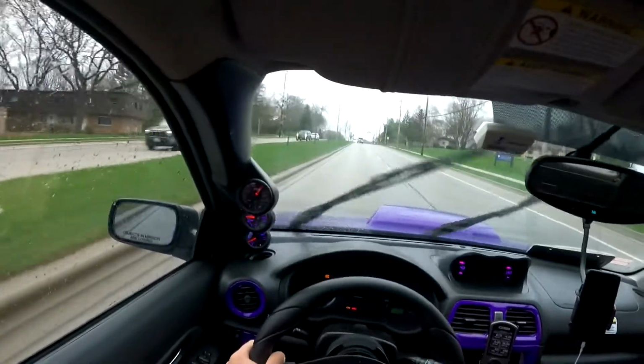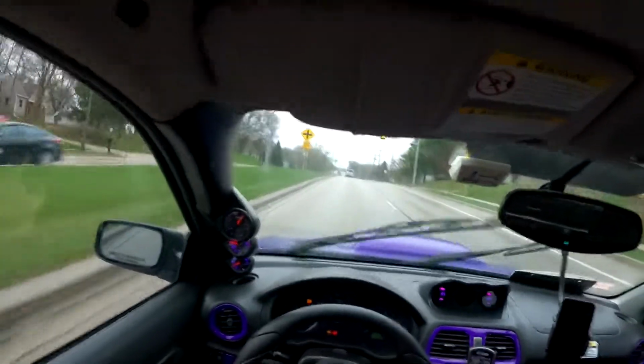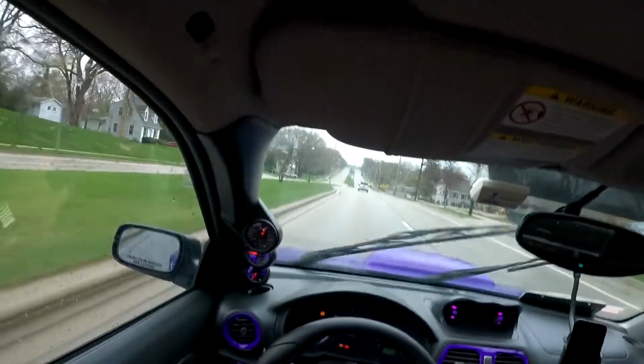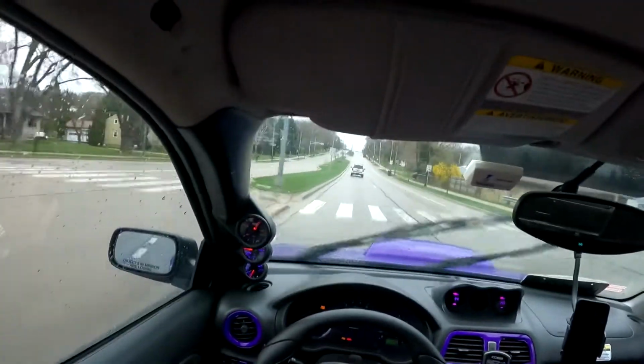A lot of you guys, when you watch this video, are probably going to see my left leg here kind of hover over the clutch pedal. You might think that I'm riding the clutch. I'm not. I fully take my leg off of the clutch pedal, but I just hover it over the pedal so it's ready for the next shift.